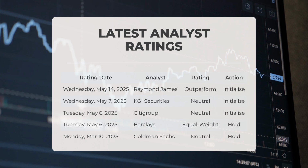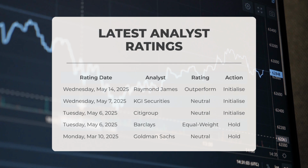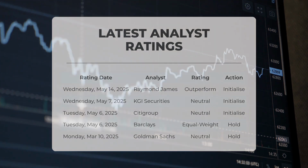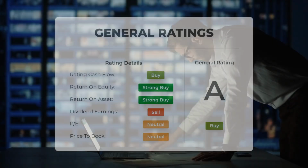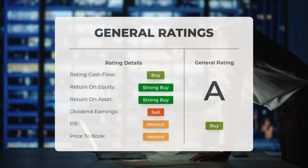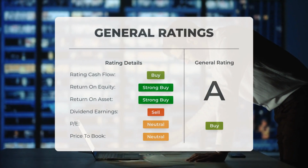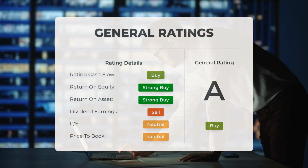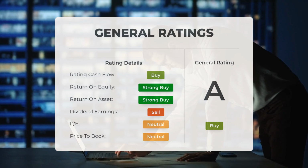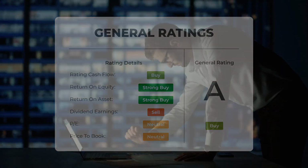On Monday, the 10th of March, 2025, it was reported that Goldman Sachs gave SMCI a neutral rating with a hold action. Analysts have assigned a general buy rating to Super Micro Computer stock. They consider the price-to-earnings ratio to be neutral, as well as the price-to-book ratio. For return on investment, the analysts have awarded the stock a strong buy rating.